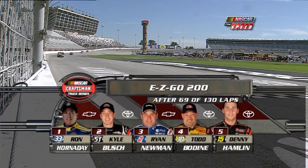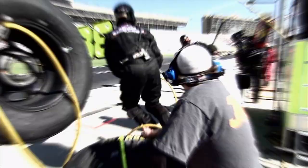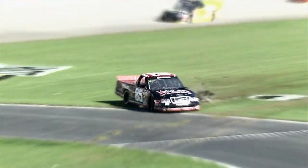We've had a few guys fight their race trucks. Ron Hornaday hasn't had problems, but other guys have. One of those being Terry Cook. He got into the wall early, but it's been side-by-side, door-to-door racing at Atlanta.